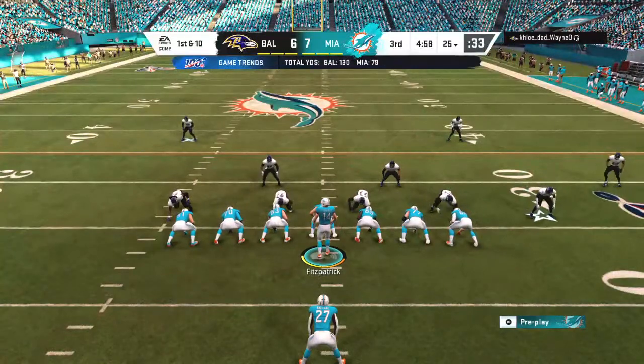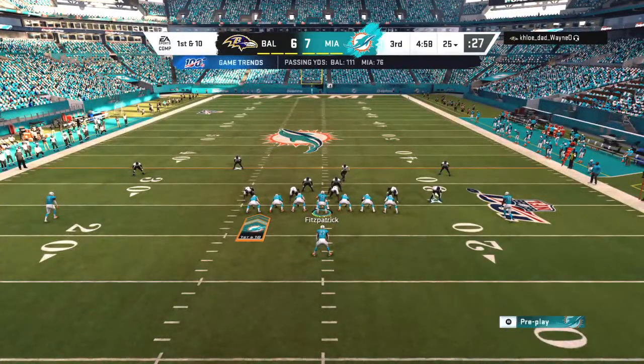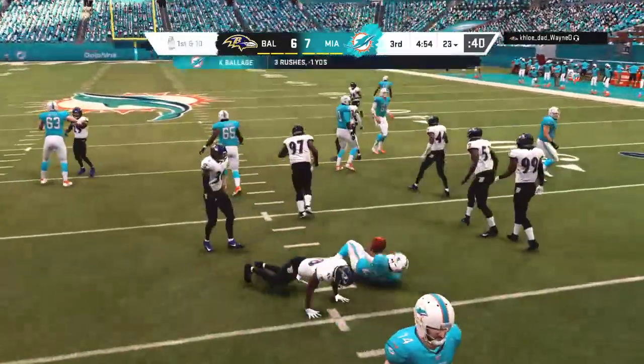The Dolphins at the line ready for their next drive. And this offense last time turned it over, went for it on 4th, didn't get it. They're lucky, though, because no points against the team on the board, but we'll see how they respond. Yeah, they've got to give a lot of credit to their defensive teammates, don't they?